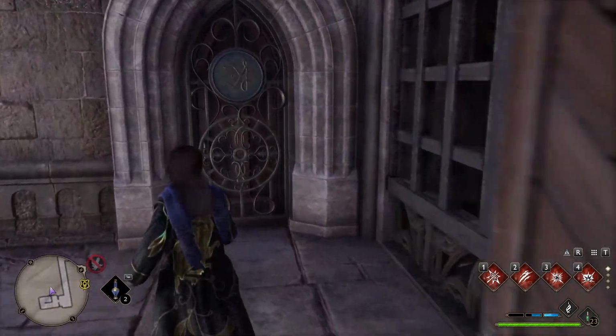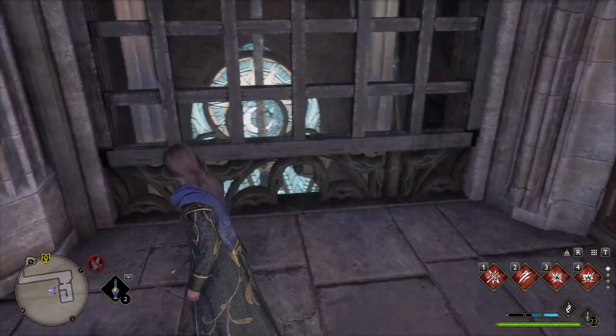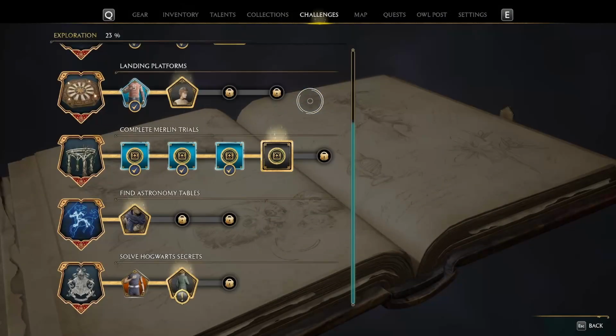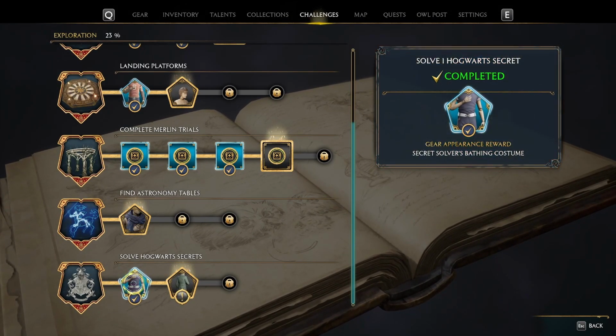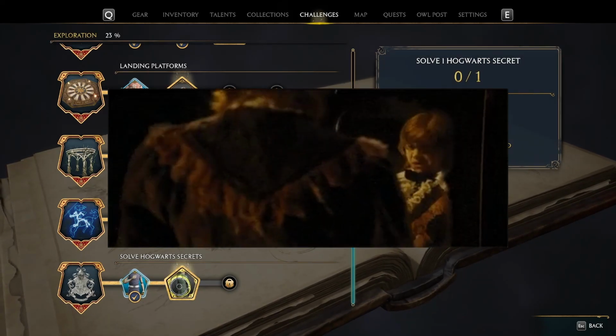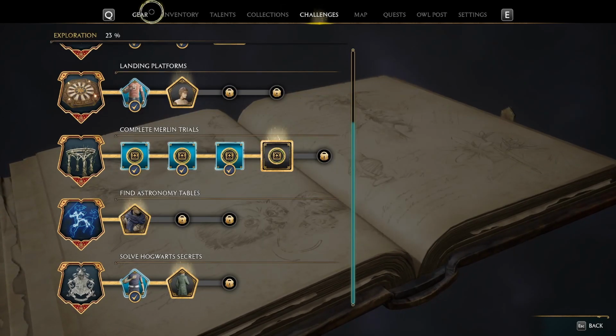After solving the Key of Admittance, the Viaduct Puzzle, and the Clock Tower doors, you will unlock 3 new outfits in the field guide, the last one of which is a little Easter egg. They are, of course, Ron's famous dress robes that he wore to the Yule Ball in the Goblet of Fire.